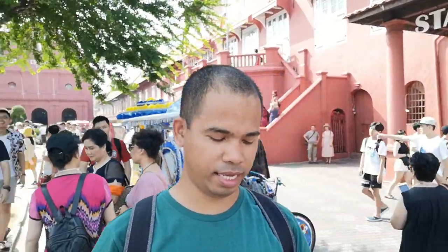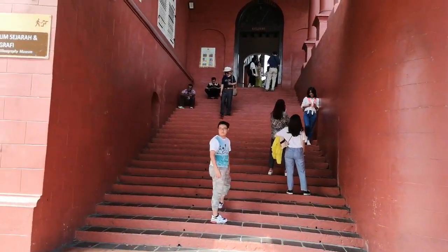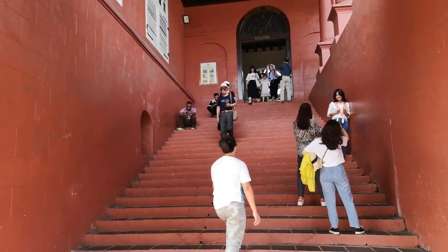And we're down to our next stop, which is the Stadthuys. It was built in 1650 and it is said to be the oldest Dutch building in Southeast Asia. Amazing. And at present, it has been converted into a historic museum, which exhibits. And there are a lot of people. Let's now go inside the Stadthuys.